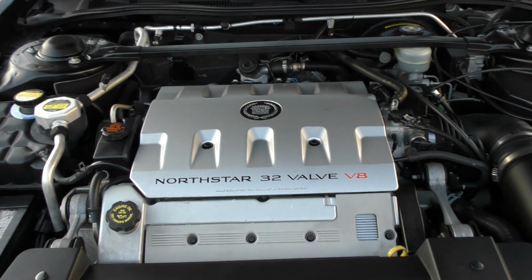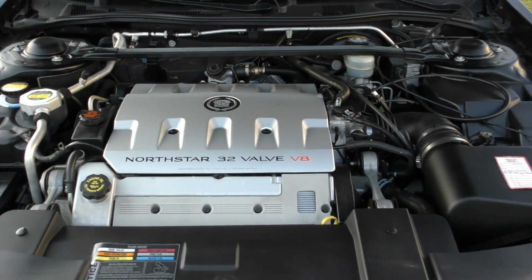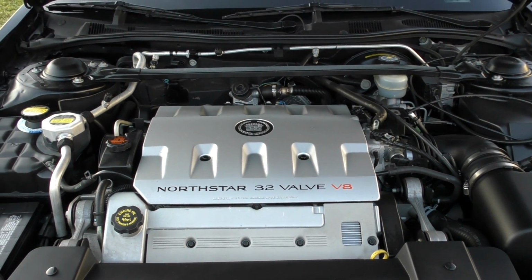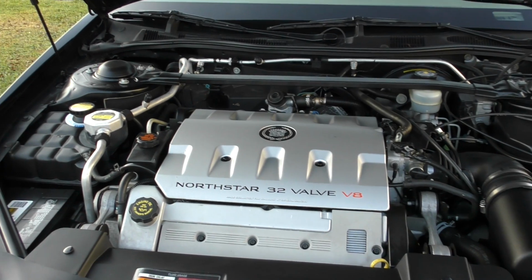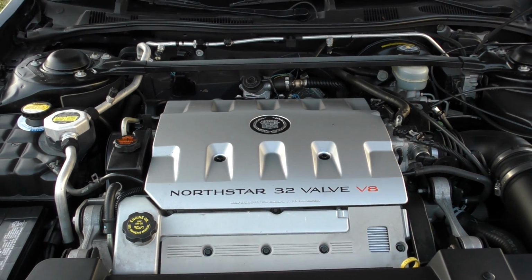Okay, this is the second generation Northstar, which is a good thing because people have started to hate the first generation Northstar for its problems. This one is not going to explode into massive oil leaks and otherwise is going to keep running pretty nice. It's a very advanced motor.